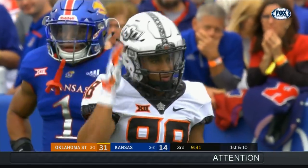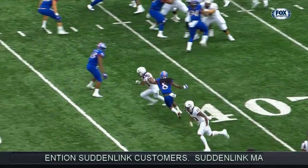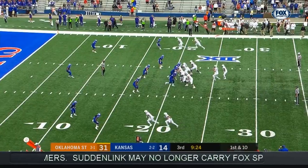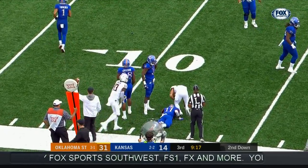Back to back, Wolf. This went deep into Kansas territory to the 20. Well, both these receivers are going to be open, both Johnson and Wolf, because Mike Lee fell down, number 11. Third straight play with Landon Wolf catching it. Mike Lee has him down to the 12 for a gain of 8.